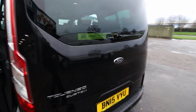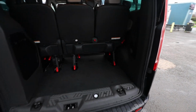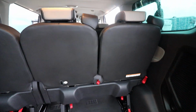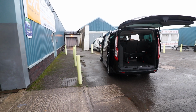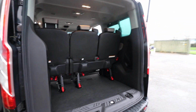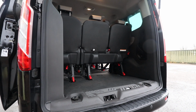Now if we go and open up the rear tailgate, this gives you a chance now to look at the load area of the vehicle. Again, there's plenty of versatility here, and I will just show you in a second. If I can just prop the camera up, I will just show you how that works. If I pop the camera down here quickly, like so.